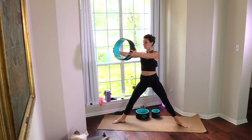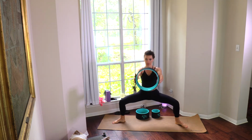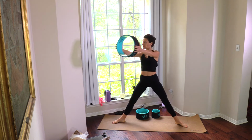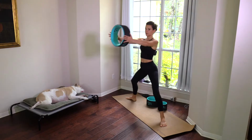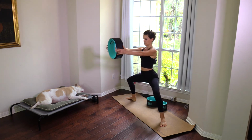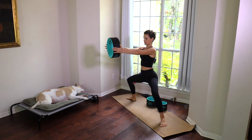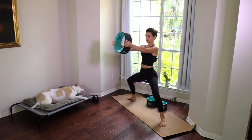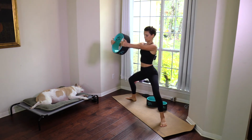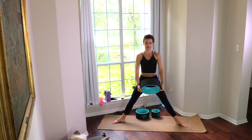And we're gonna do one twist. Squeeze the wheel between the hands, 2, opposite side. 3, 4, 5, 6, 7, 8, 9, 10.